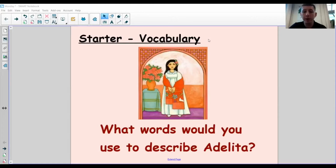So some of the words I thought of maybe could be, obviously you could describe the color of something. So you could say she's wearing a white dress, she's wearing a red shawl or scarf. You could describe the way that she looks. She looks quite calm. She looks quite peaceful. You could say that she looks quite pretty. You could say she looks beautiful. There's lots of words you could use to describe her.